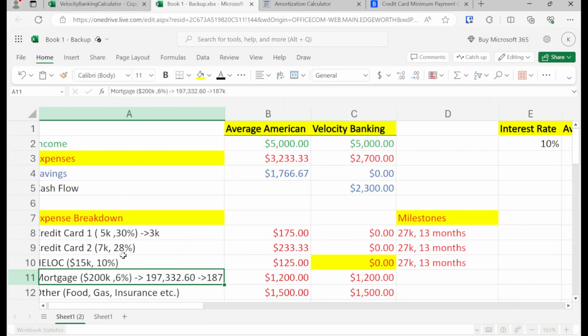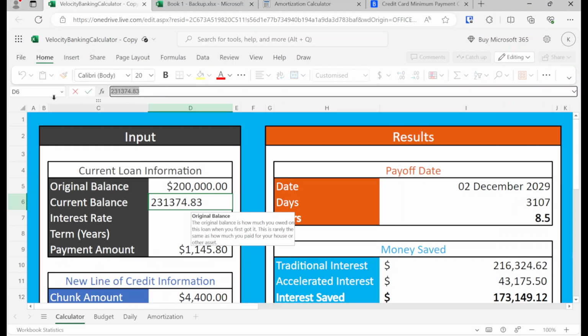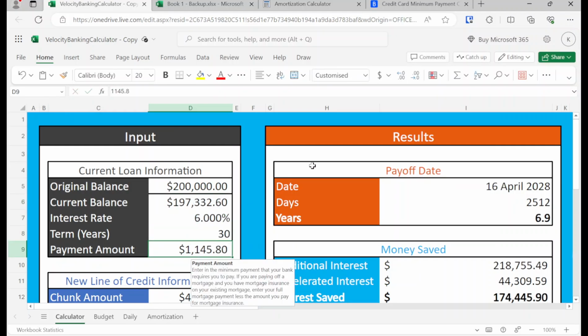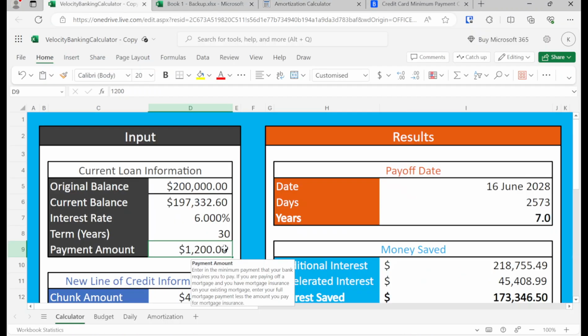All right, so now let's go ahead and put 197, because that's the balance after 13 months. And let's put that here. All right, so now the current balance at that time, interest rate is 6. I think 1200 is our payment. And actually, to be more exact, it's 1199.1, but whatever.